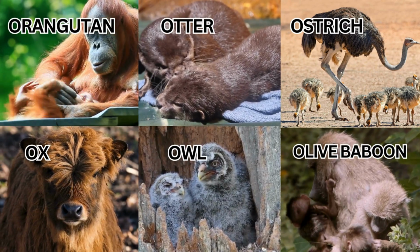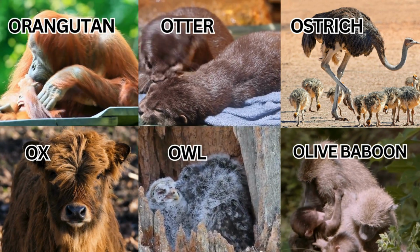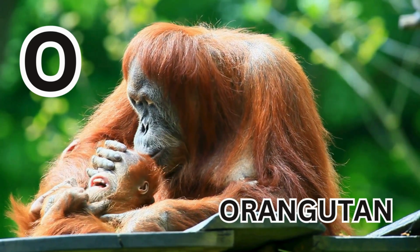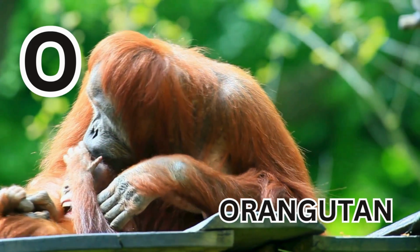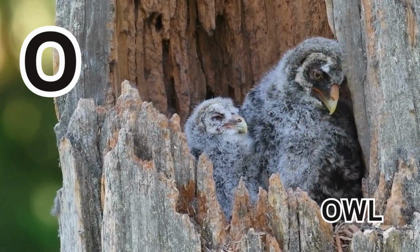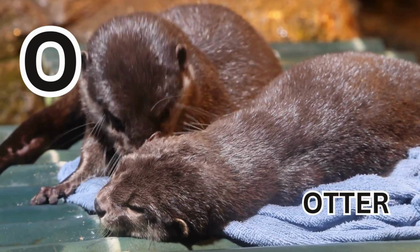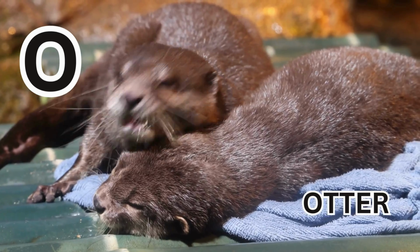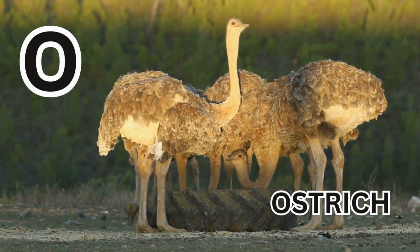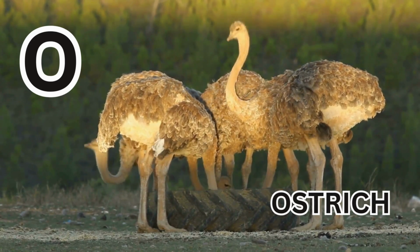Welcome to our colorful journey through the animal kingdom, where we meet 10 adorable baby animals with alphabet O. O is for orangutan. O-R-A-N-G-U-T-A-N. Orangutan. O is for owl. O-W-L. Owl. O is for otter. O-T-T-E-R. Otter. O is for ostrich. Ostrich.